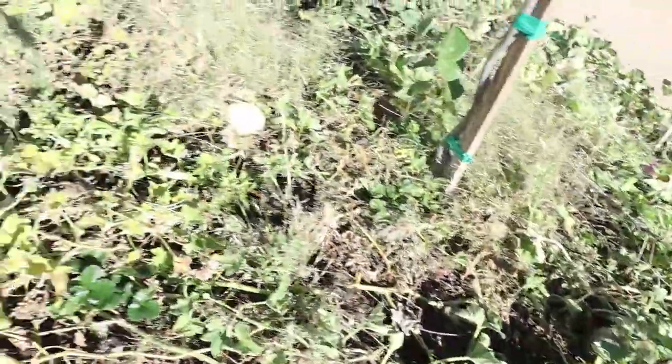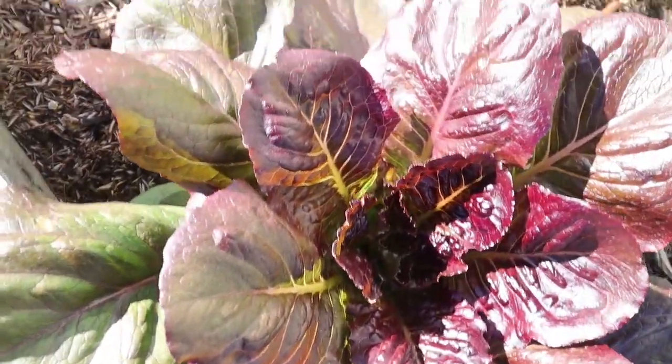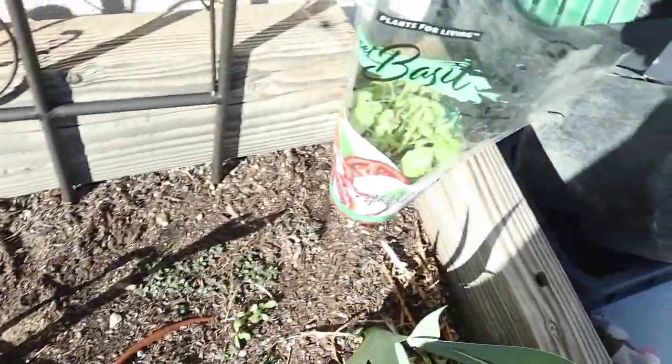And I have a few other surprises in the backyard that I want to show you and get you caught up on. And look at this lettuce, so pretty. It's the only one that came up in this bed. That's why I planted the seedlings that I planted. This basil that I bought at the store, I'm going to put that down in this garden bed over here.